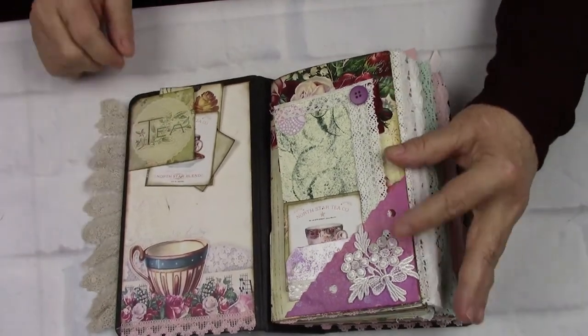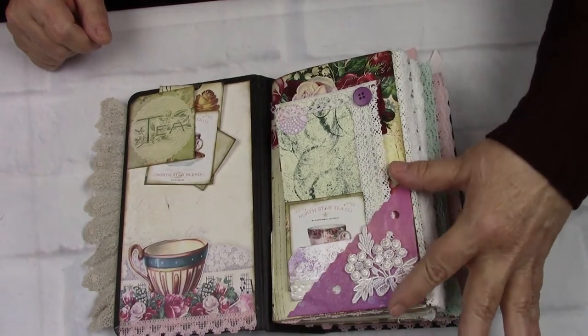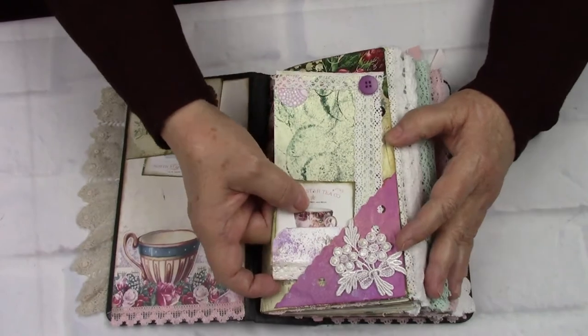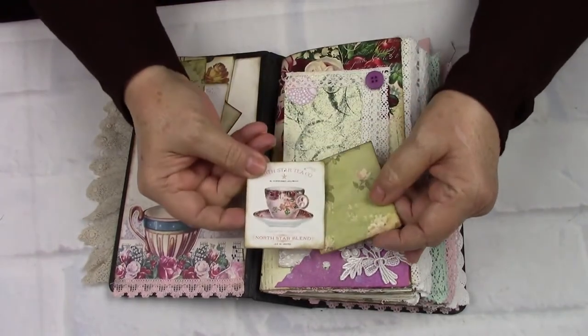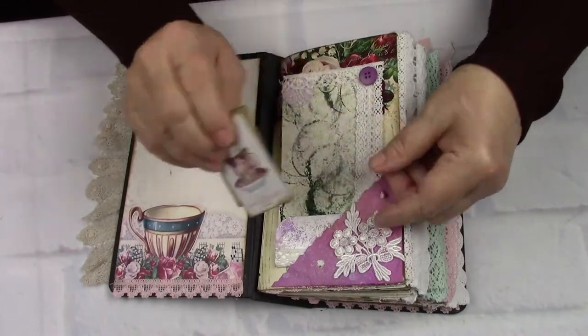And then over here you have a hand little flower here, a little bouquet on this diagonal. And let me get these out. And then you have a little tea cards that looks like an old-fashioned wallpaper, doesn't it?